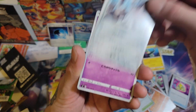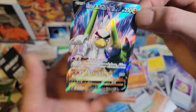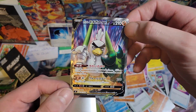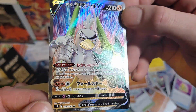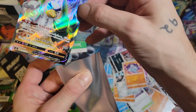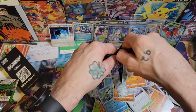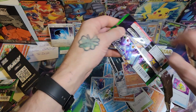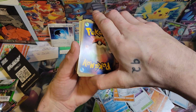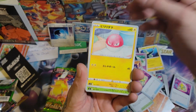Boom. This is the pack, guys. Come on. This is the pack. Hype it up. Hey, this is the pack. Sirfetch'd. Look at the texture on that. Let's see if I can get that. Oh, that's epic, y'all. That's our best pull in the box, to be honest. We're not gonna pull anything like that again. Rotom, Voltorb.